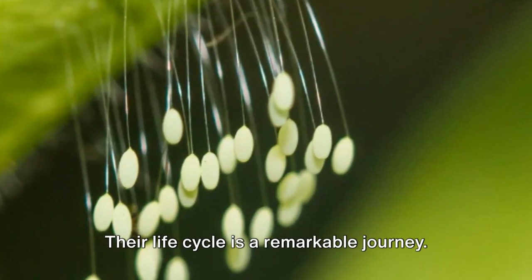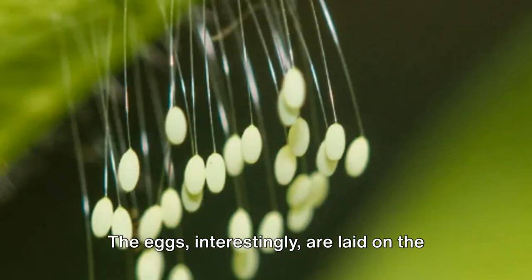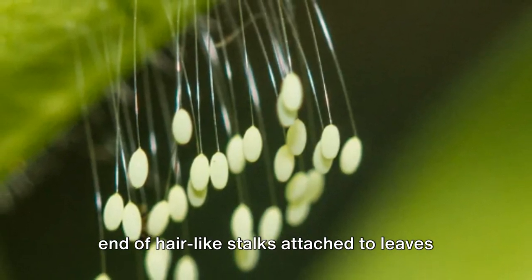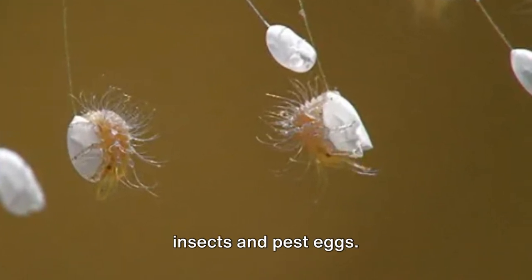Their life cycle is a remarkable journey, from egg to larva, then to pupa and finally adult. Each stage holds its unique allure. The eggs, interestingly, are laid on the end of hair-like stalks attached to leaves or stems. As the larvae emerge, they begin their hunt, feeding on a variety of small insects and pest eggs.